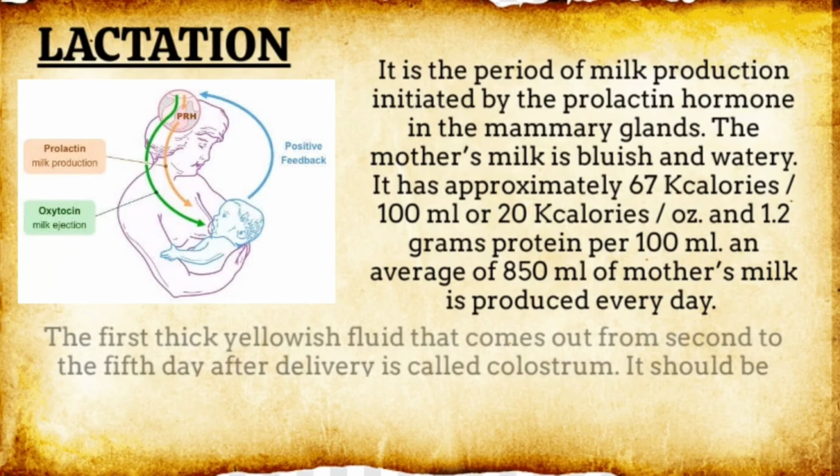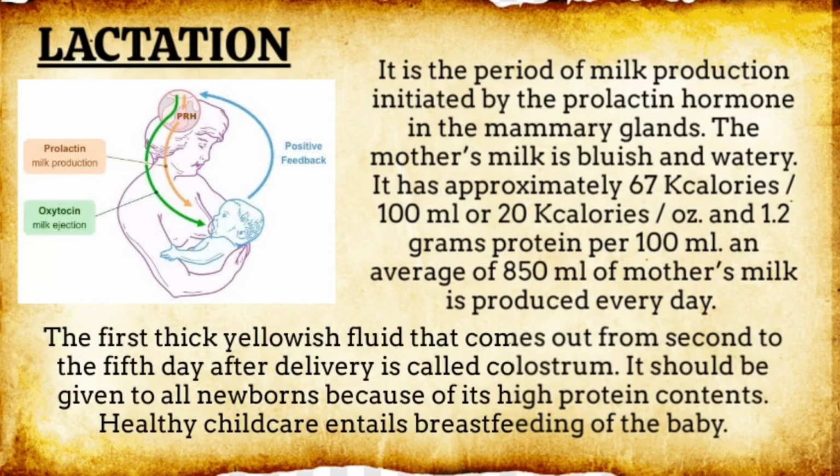The first thick yellowish fluid that comes out from the 2nd to the 5th day after delivery is called colostrum. It should be given to all newborns because of its high protein content. Healthy childcare entails breastfeeding of the baby.